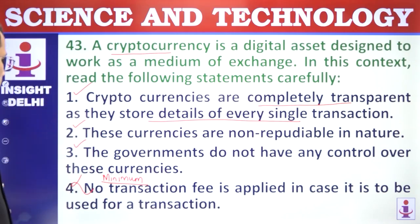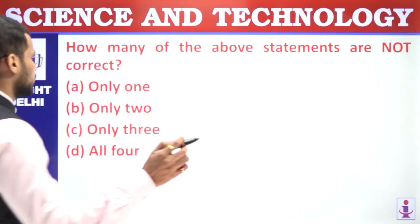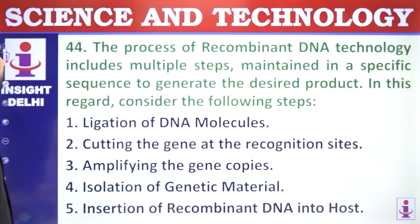So first, second, third are correct. Only fourth is not correct. We are supposed to find out not correct. So fourth is not correct, and that's why answer is A, only one. Question number 43, answer is A.